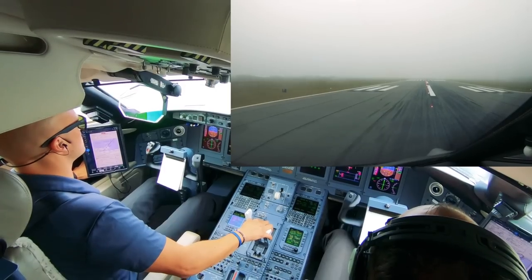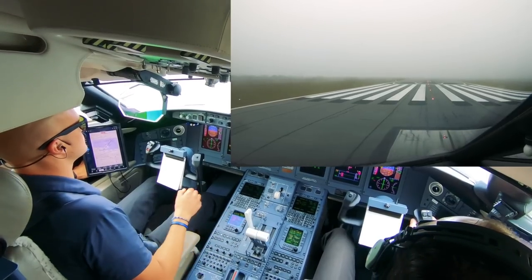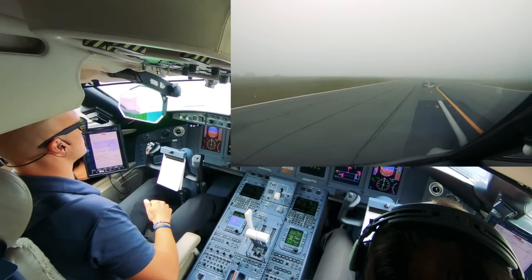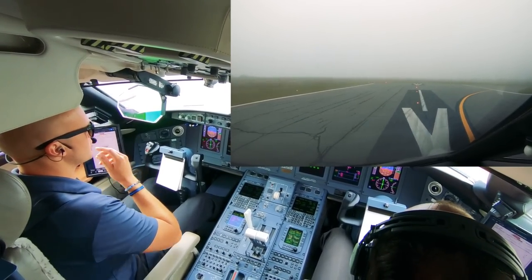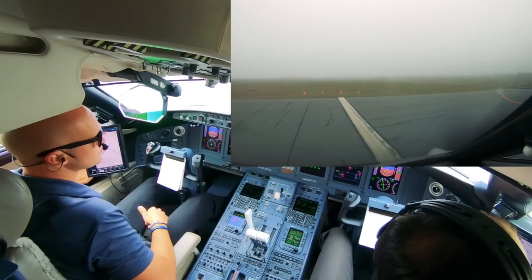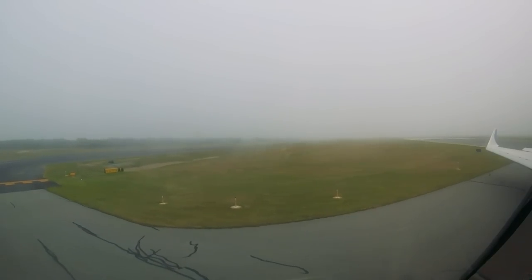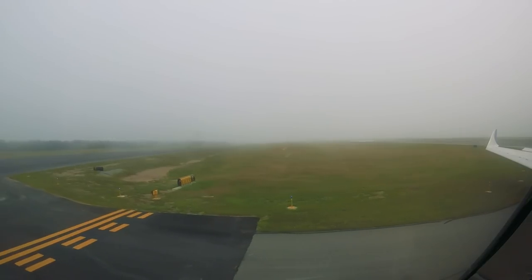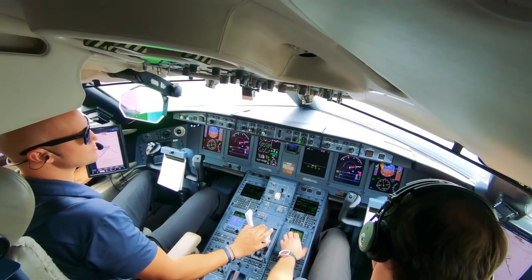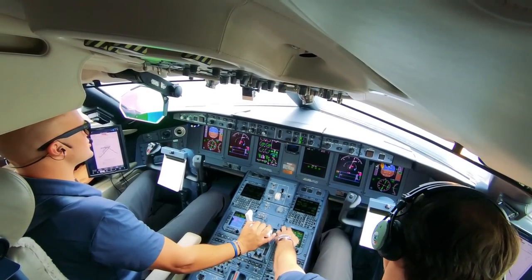Zero Alpha Kilo, turn right when able, advise when clear of the runway. Right turn when able and we'll advise when clear. Okie dokie. That was fun. Global 80 Alpha Kilo is clear of runway 24. Global 80 Alpha Kilo, roger. Contact ground 132.5. 32.5, thanks. Well done, team. Well done.